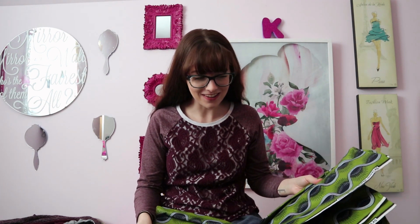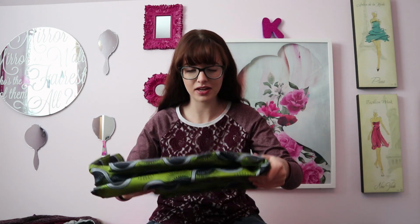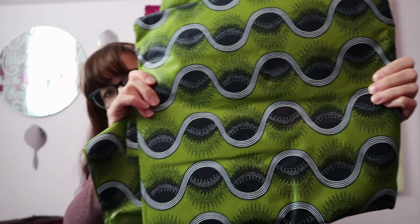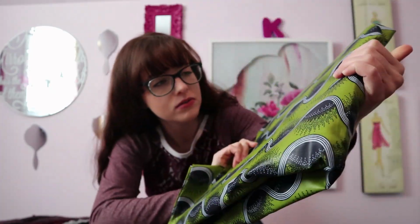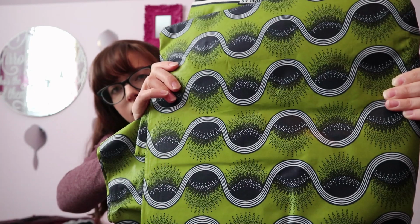So this one, I don't know why I bought it. It says most fabric hoarders. I just love it. I don't know why. It's weird. It's wild. It's something I would never pick out, but for some reason I really, really like it. Again, navy blue and white. I'm really digging the navy and the green together.